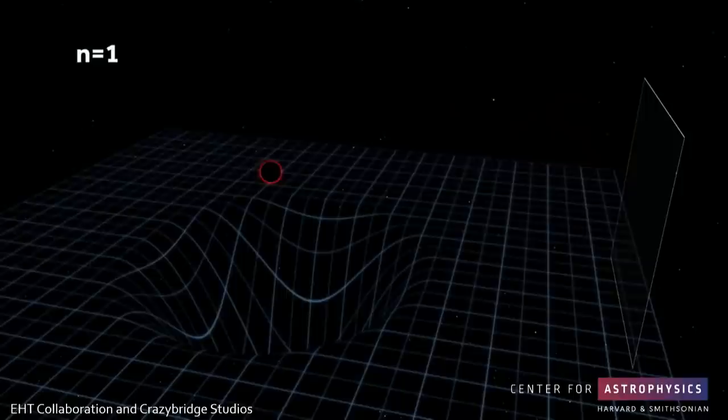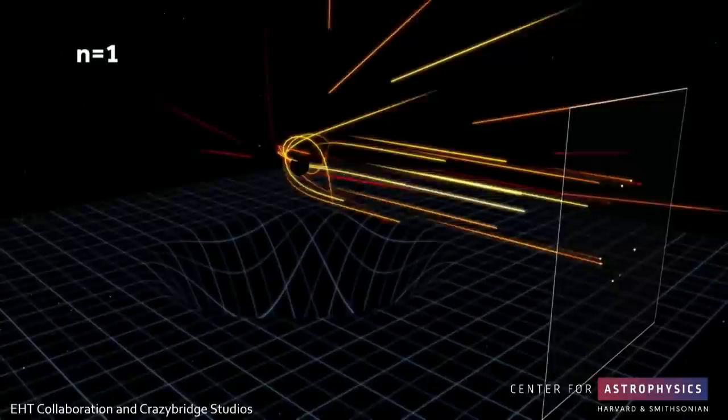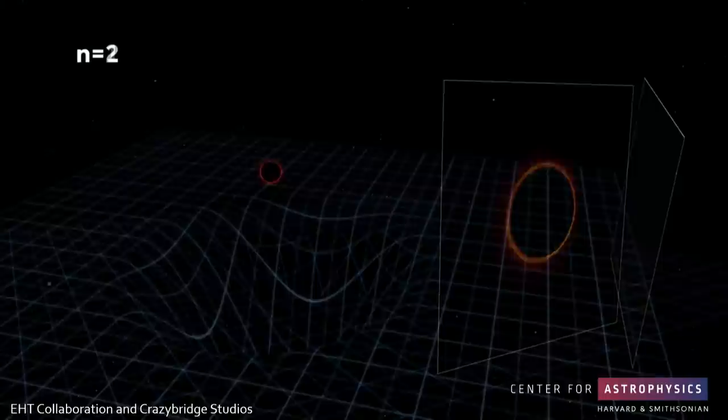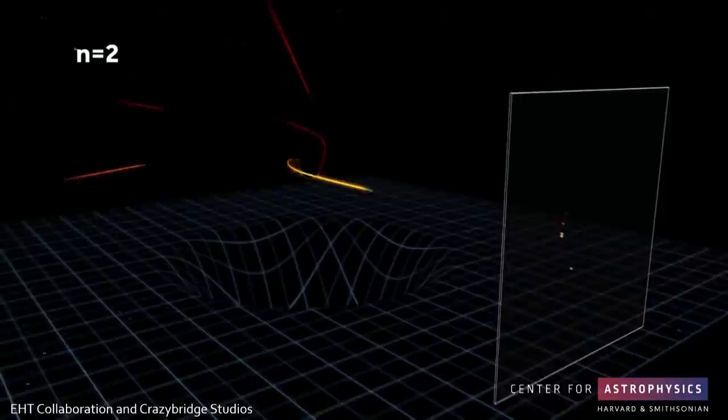But other light rays take more fun and interesting paths, like these, which are taking a full U-turn around the black hole before they're reaching us here on Earth. It turns out if you work out the math on this, complicated general relativistic stuff, the light that is taking this U-turn ends up concentrated in this ring that we call a photon ring. And then other light rays take a full loop-de-loop around the black hole, like these ones.